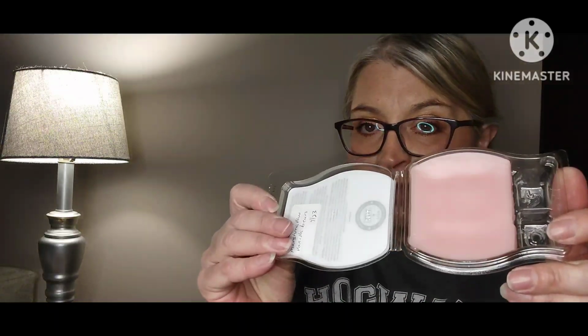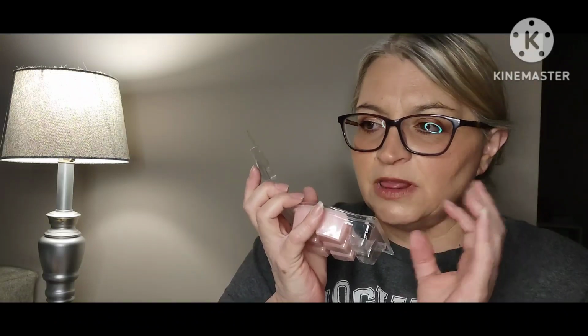And I warmed 2 cubes in my bedroom. And it's a pretty pastel pink color of wax. The notes are pinkberry, marshmallow, and vanilla bean. And I love this on cold. Oh my gosh, absolutely love this on cold. I don't smell like a berry per se, but I smell a kind of perfumey type scent. But it's beautiful. I love light perfumey scents.